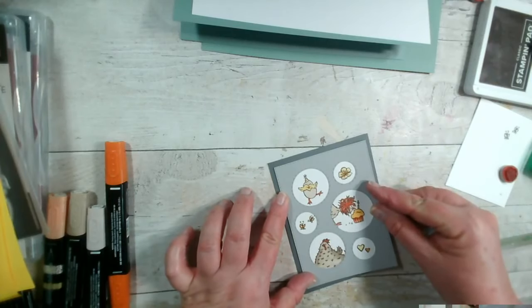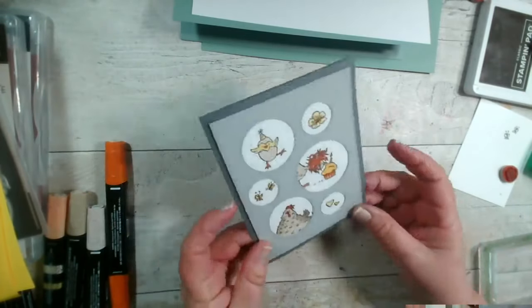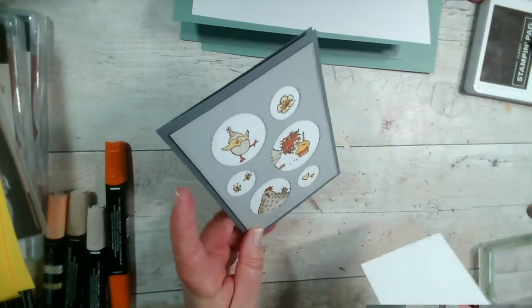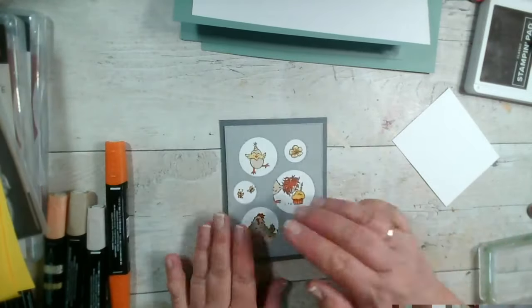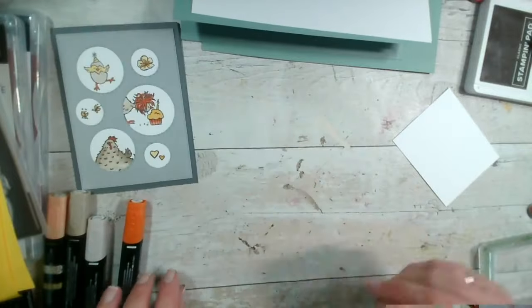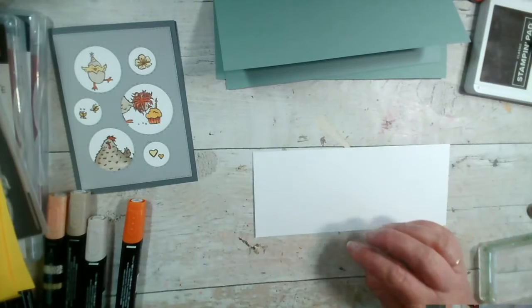So just centralising that on my card, which I have trimmed down very slightly. And you could put a happy birthday on a piece of card and pop it across there, or for you, whatever you wanted. I'll leave that for the minute and I'll decide what sentiment to add to it. So that is one. And then let's quickly do this one, which is going to be my scene.